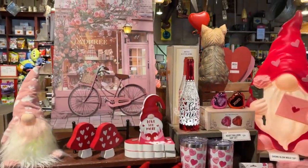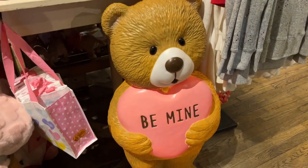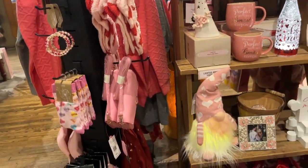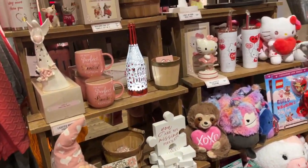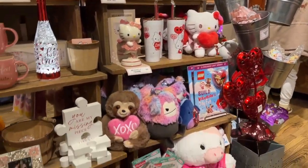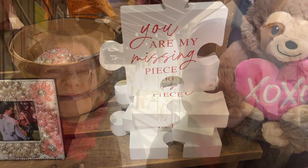Give you a quick look at their new Valentine merch. So if you see something that you think, oh, that is so adorable, you know where to go find it, and that's at your local Cracker Barrel. And out of all of these cute things, I love this little puzzle piece that says, "You're my missing piece." Cute. Don't forget, they do have those $5 take-home meals. We didn't get that. We had enough left over for our dinner. But they do have those $5 take-home meals if you want to give those a try.